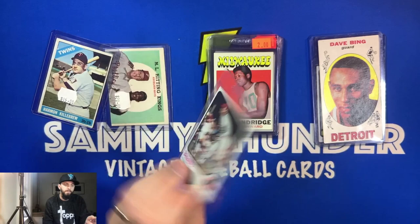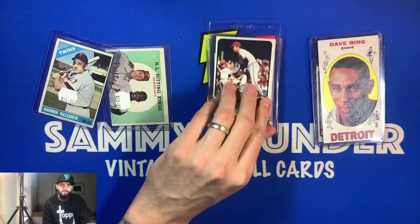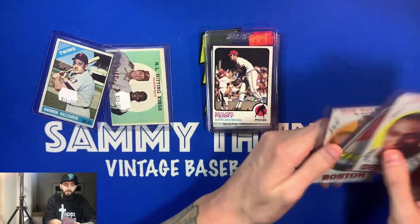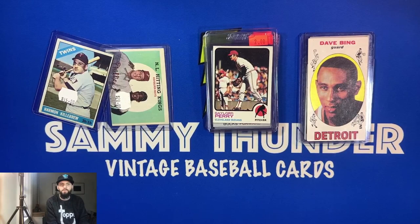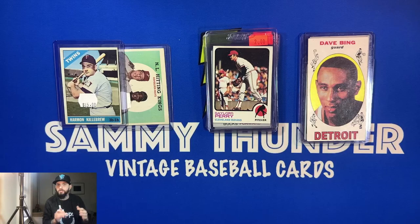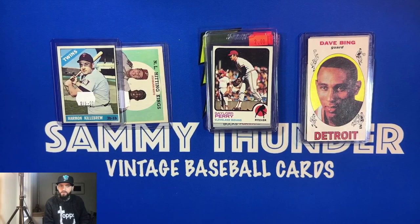And the second thing is to make reasonable offers after building a rapport with the owner. So again, like Dave Bing and John Havlicek, I got these for $30, but that was only after having an established relationship with the owner. So you want to become a familiar face. And then the third is to just keep your eyes out. Look out for those 50% cases, because they exist. Card shops have them. You can make great deals. $15 for these two, I think, was a great deal. So definitely be on the lookout for those things.